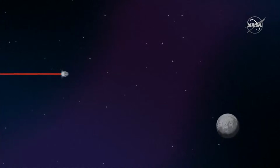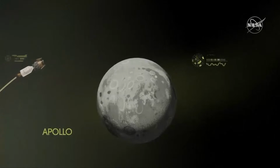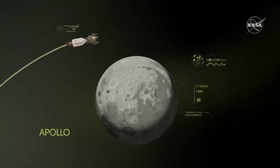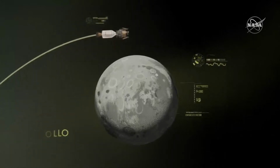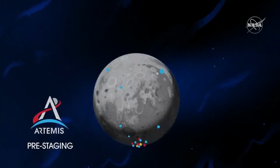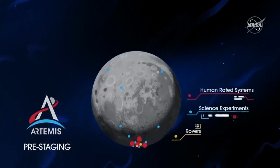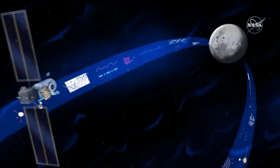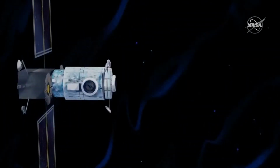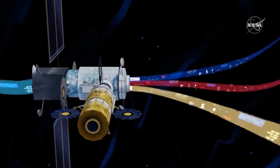Approaching the Moon, we see the fundamental differences between Artemis and Apollo. Instead of requiring Orion to serve as an expendable lunar command module or to carry a constrained lunar lander, the Artemis missions will take advantage of a different approach: pre-staging. Everything needed for lunar missions will be positioned in advance by commercial and international partners. This includes rovers, science experiments, and human-rated systems on the surface. But it also includes a dedicated lunar station in orbit around the Moon called Gateway. Here at this station, we can pre-stage a robust lunar lander and establish a strong communications relay.